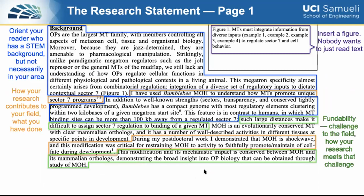Okay, and so we're still on page 1, and we're giving a background, and you want to orient the reader who is an expert in their field but may not be an expert in your field. And so this OPs, it has to be defined somewhere. MT has to be defined somewhere.